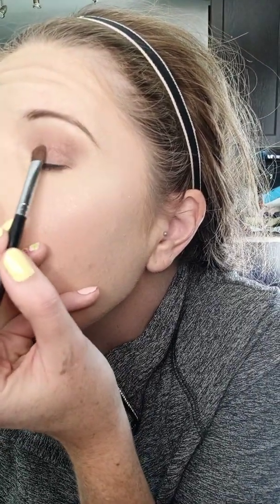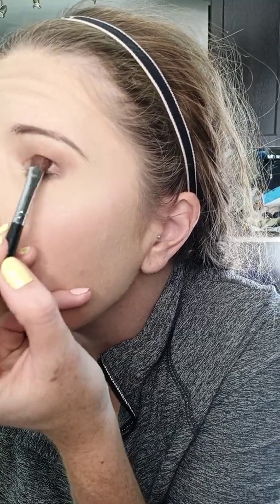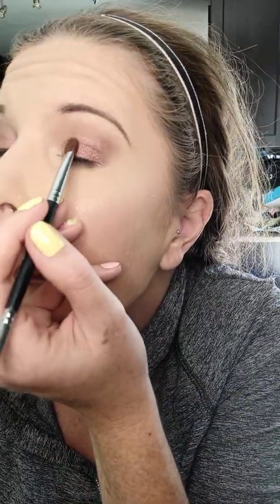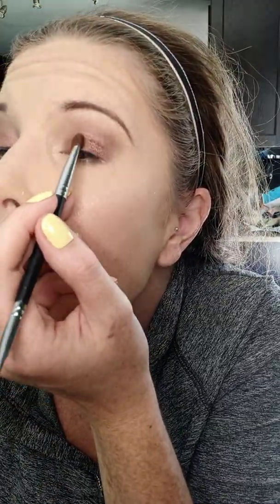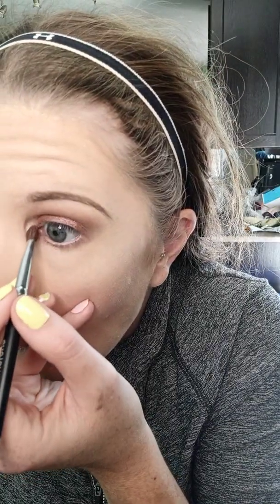So same thing, all along the eyelid. I want a fair bit of this color to come through, so I'm using a tapping, dabbing motion. And that just helps pack on a little bit more product, creating a bolder look. All right, now same thing, we're gonna blend. Oh wait, I did take it underneath the eye a little bit, so we're gonna do that as well. So now we're gonna blend.